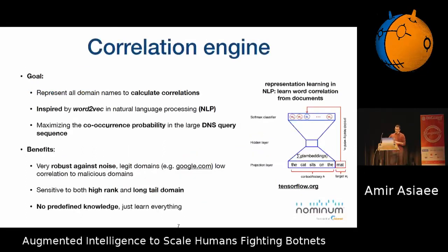So our correlation engine, the main goal is to be able to represent all domain names that come through our DNS traffic in order to calculate some sort of correlation between them, so we can later on cluster and group them together. Our approach is inspired by Word2Vec, which is widely used in natural language processing. The key is to be able to maximize the co-occurrence probability of the DNS query sequence that we get. Let's say for every 10 minutes, we try to rebuild our model based on a, say, 10-minute snapshot of the global DNS traffic. And then using that, we will try to do the clustering later.